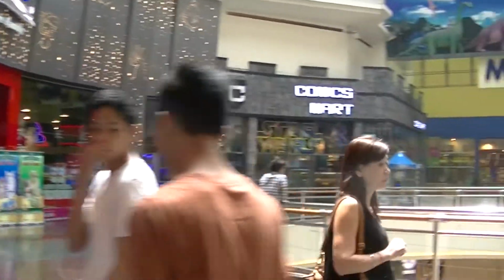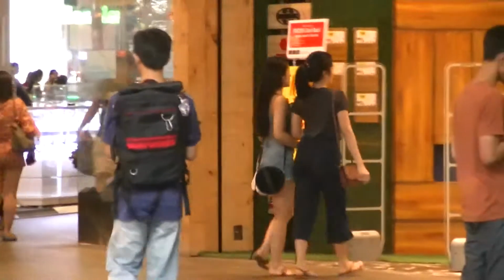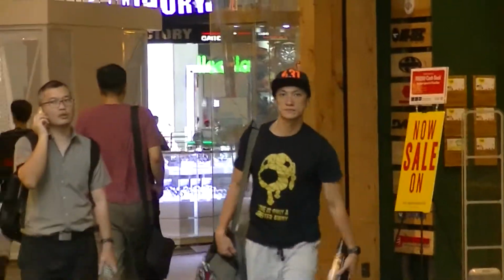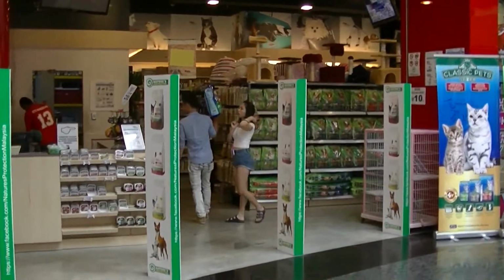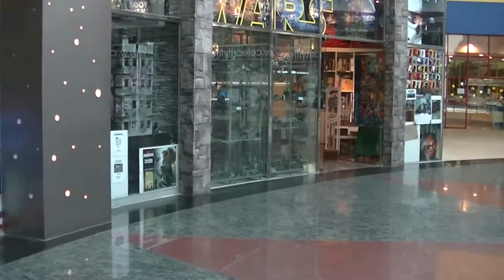Pets Wonderland. Let's go to Comic Smart and take a look what they have. Those were quite pretty girls. Very nice shots. Yummy. So that side there is the food court. And also if you go on further, you end up at the cinema, Golden Screen Cinema. Last time we used to have a cosplay event here. I think it's called the Animax, but they don't have it anymore. They have moved the venue to Sunway Pyramid. And if you have a dog or a cat or whatever, you can buy food from here.